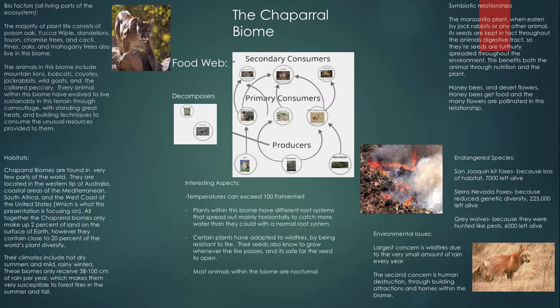So, moving on to habitats, the biomes are found in very few parts of the world. They are located in the western tip of Australia, coastal areas of the Mediterranean, South Africa, and the west coast of the United States. That is what I'm doing this presentation on. I just wanted to focus on one of the biomes instead of all of them, because if I did all of them, there would be multiple food webs, multiple different endangered species and issues, and so on. Together, the biome only takes up close to 2% of the land on the surface of Earth. However, close to 20% of the world's plant diversity is inside these biomes.